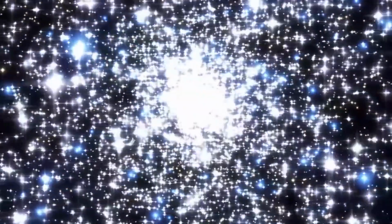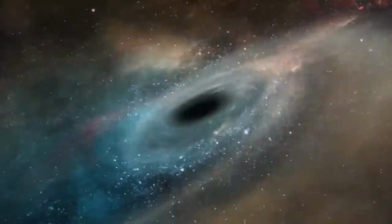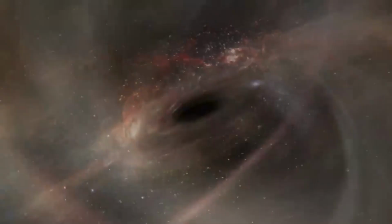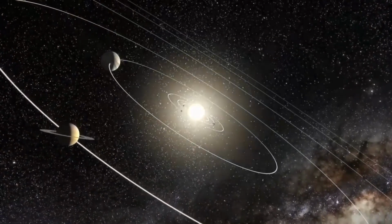Astronomers had long noticed that the centers of large galaxies are unusually bright. They speculated that there must be some kind of massive object lurking there. Could these objects be dense collections of stars? Or are they a breed of supermassive black holes? Millions or even billions of times the mass of our Sun.